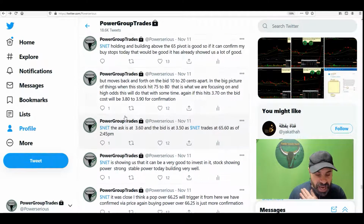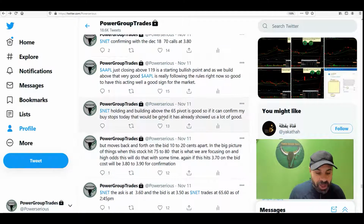Then I explained what's happening on November the 11th. Net, the ask is 360, the bid 350, as net trades at 65.60. We paid, and it goes to show you, as of 2:45 p.m., net holding and building above 65 pivot.